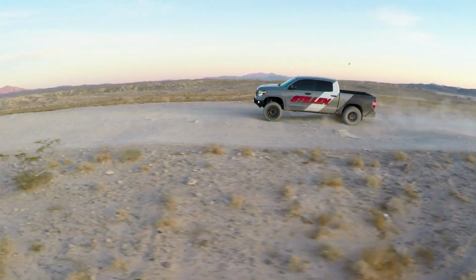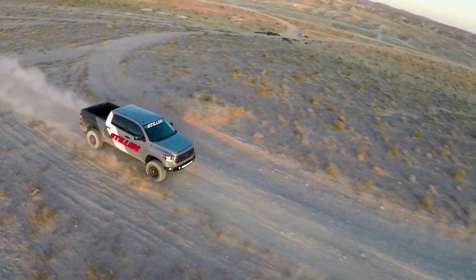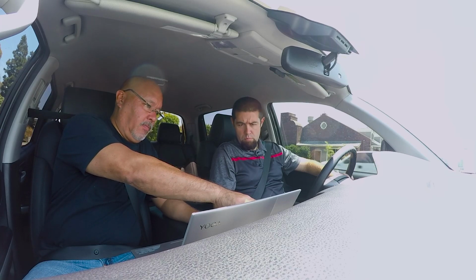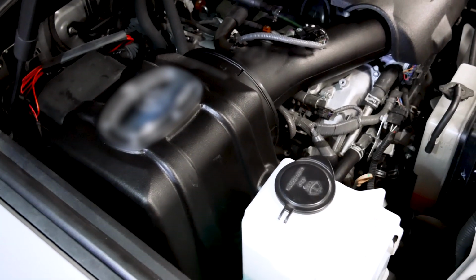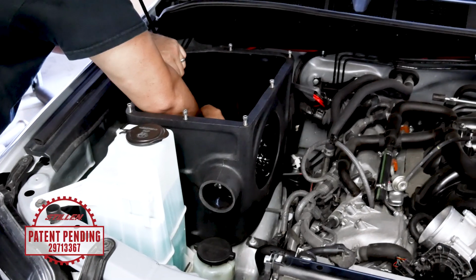This air intake design is so unique that we actually have an application for a patent pending with the United States Patent Office. What we're going to show you in this video is the result of 3 days of testing. You're going to see each step as we test the factory air intake, the leading competitor intake, and the Stillen TruPower true cold air intake for the 5.7 liter Toyota Tundra.